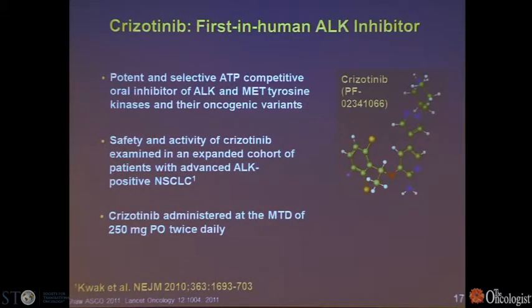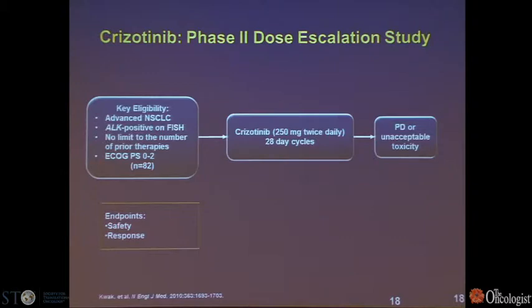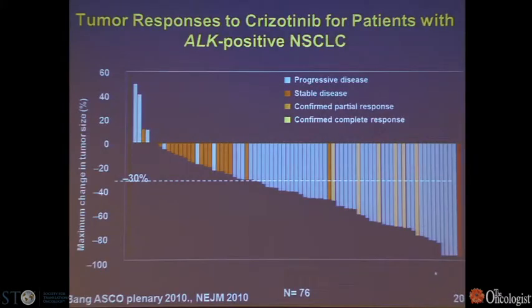The reason we are excited about this rearrangement is that a therapy was developed for it. It's crizotinib, an ATP-competitive inhibitor of ALK and MET tyrosine kinase. They did a phase 1 trial that determined the MTD is 250 milligrams twice daily. They then did an expanded cohort, and to get into it you had to demonstrate the rearrangement. The primary endpoints were safety and response. There were 82 patients enrolled. The response rate was around 60%, and the disease control rate was 90%.